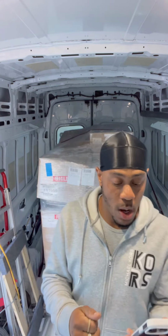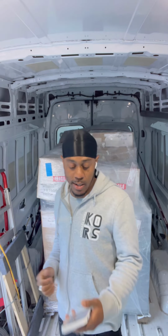As you could see, I strapped the load down. Now I'm about to make my way to the drop off. It's picking up in Queens at American Airlines, and it's going to Brooklyn. It's going 12 miles, so pretty simple, pretty easy. I'll see you guys when I get to the drop off location.